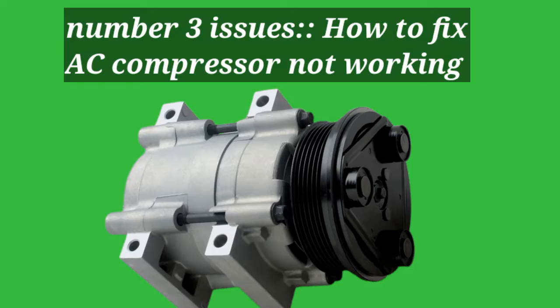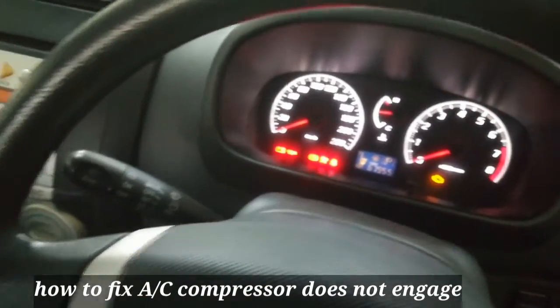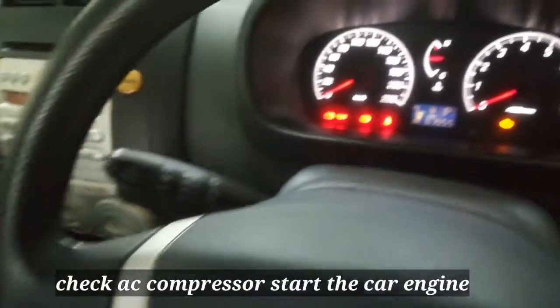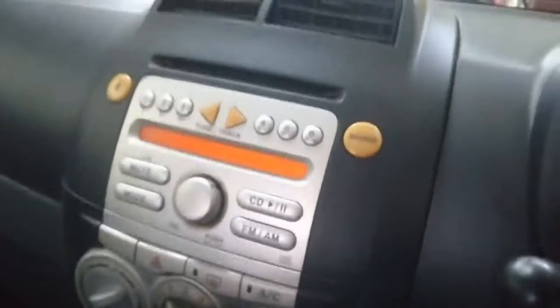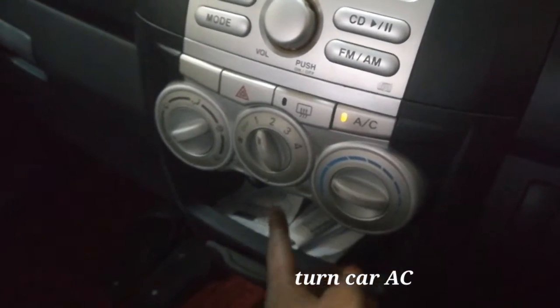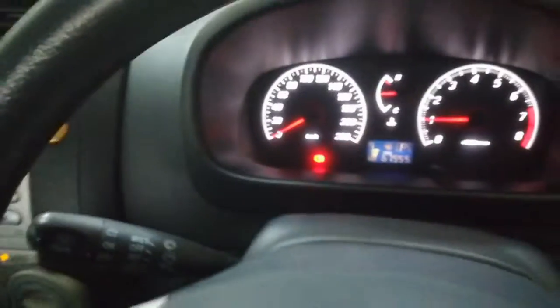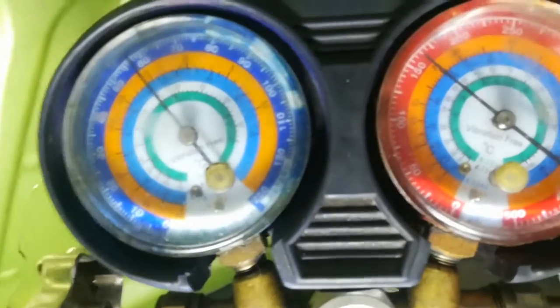AC compressor does not engage. The heart of any air conditioning system is a compressor whose function is to compress the refrigerant. When the freon expands later, it is very cold. Air blown across cold freon-filled metal quickly cools. If your compressor isn't working, the air won't cool. Your compressor may not be working due to low freon level, electrical problem, or cooling fan not working due to overheating engine. Compressor magnet jam or breakage like this can cause your car AC not cooling.